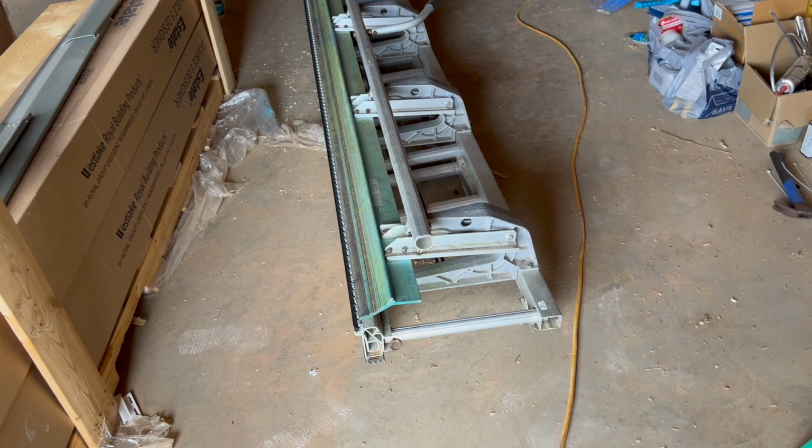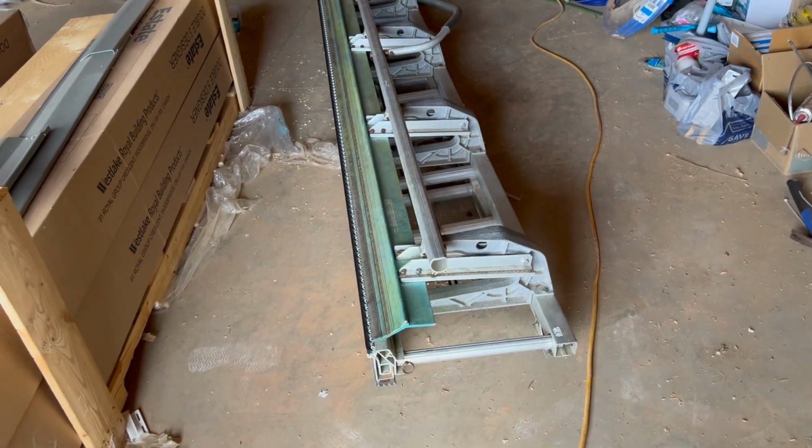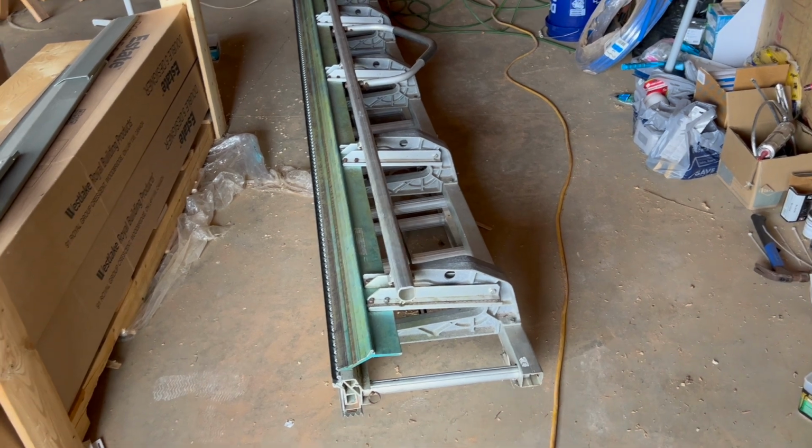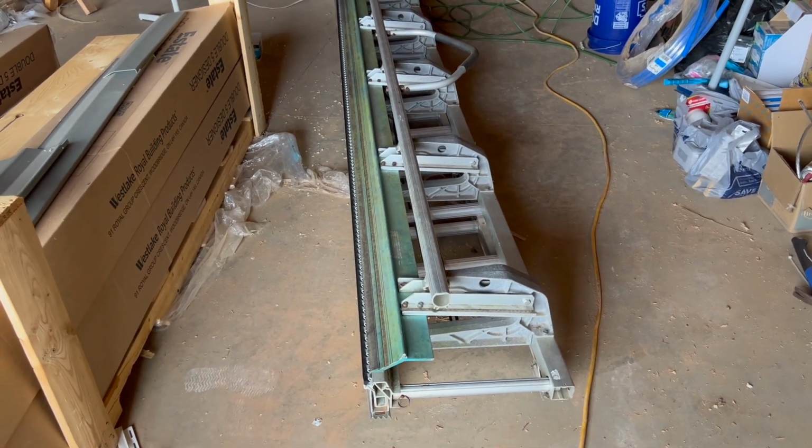So that'll save me some money not having to rent one. But most of all, it gives me more time to work on it, because when you're renting something, you're trying to get it done really fast. And so this is going to help me take my time and do a good job.